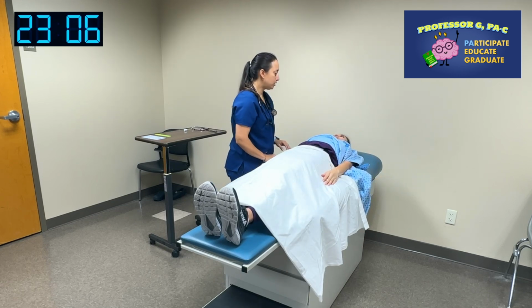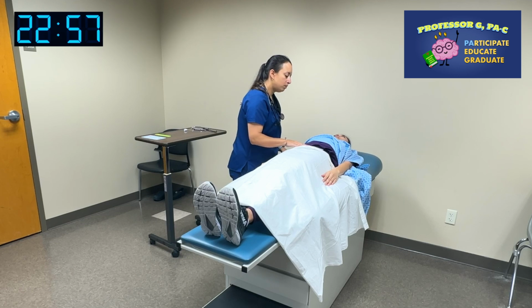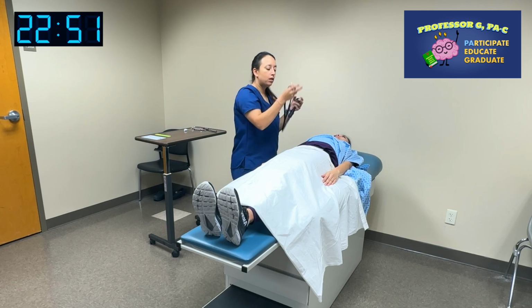So first off, I'm just going to inspect. At this point, in a little bit, I'm going to ask you to bend your knees, but for right now, I'm just going to inspect. I'm looking for any scars or asymmetry. Have you had any trouble with your abdomen? No? So before I get it agitated, I'm going to listen to it, okay?